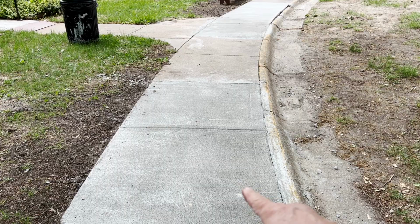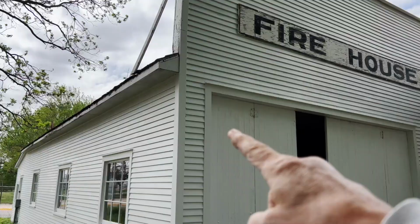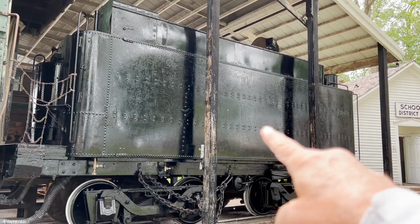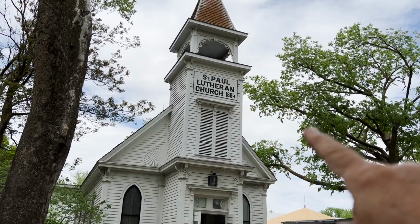Village, we're done with our project. The sign's done. Concrete slabs, done. Firehouse, stripped, painted, caulked, done. St. Paul Lutheran Church, 1884. Sign, painted, up, and done.